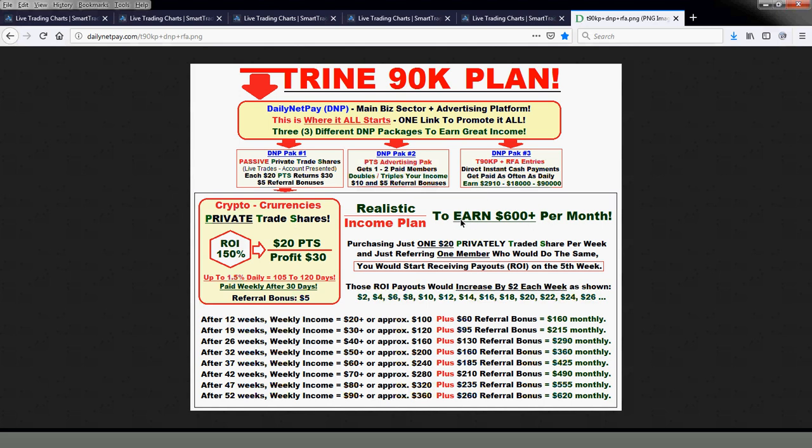But one thing, the DailyNetPay Ad Pak number 1, or actually it's package number 1, it's no more Ad Pak, because this is the crypto forex currencies private trade shares, where I take some of the money that you buy, the $20 PTS, you can buy them in single, 5 lots, 10 lots, 25 lots, and 50 lots, and I put it into those trading accounts, and you get 150% return. And this is the plan. So we're gonna have more meetings, more trades like that. You're gonna see as we trade, and this is, ladies and gentlemen, real. This is as real as you get. This is not some get rich overnight type of program, because I am doing the live trading, and this is what you are going to have, and this is how you're gonna earn income from the DailyNetPay, the package number 1, the private traded shares.